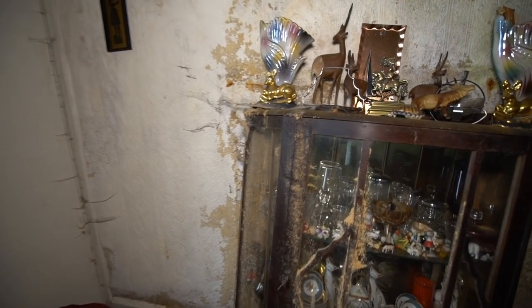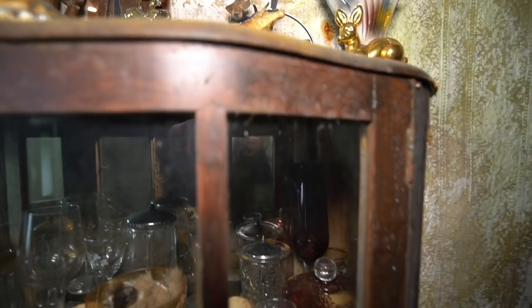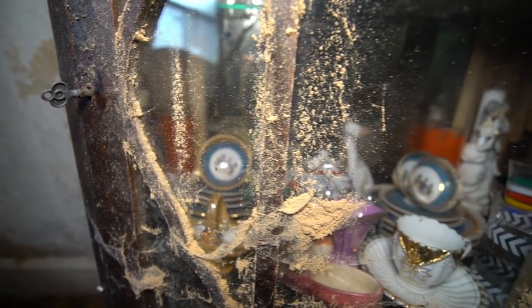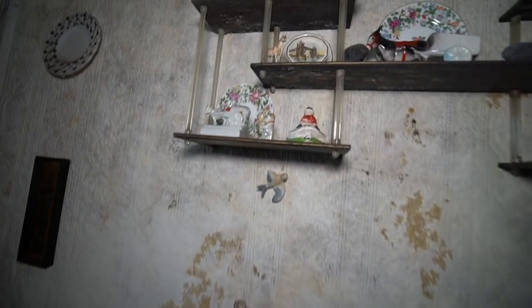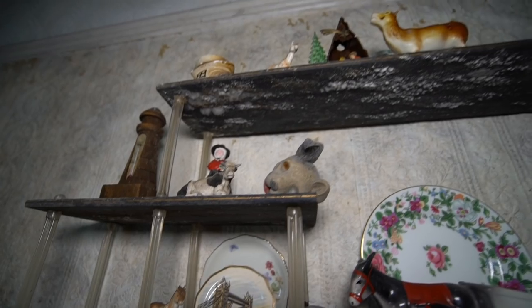On to the next cabinet. So many glasses. Ornaments of dogs. They've got a hand-carved glass perfume bottle in there. It's fallen over. See, this looks a bit Dutch. Tower Bridge, London. Some of them are really weird.